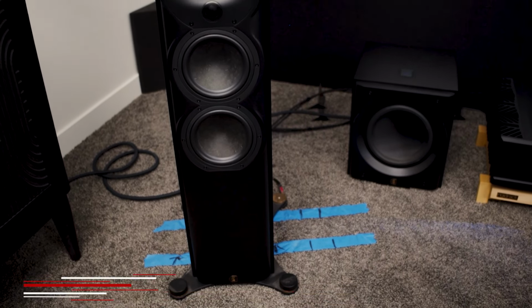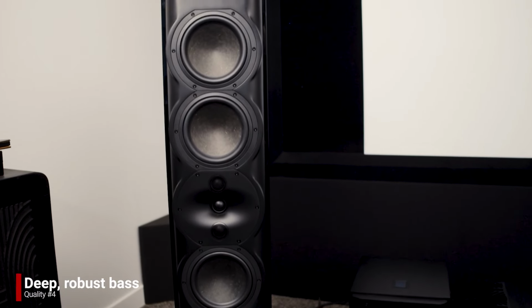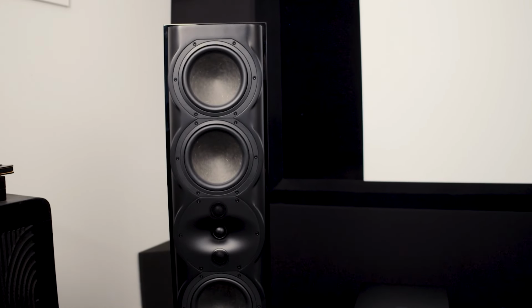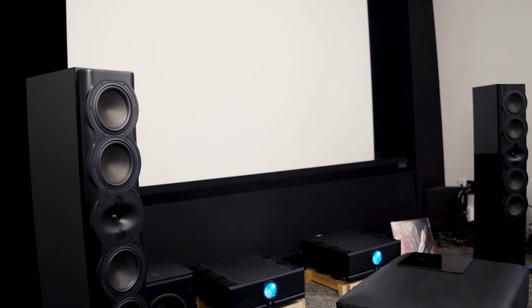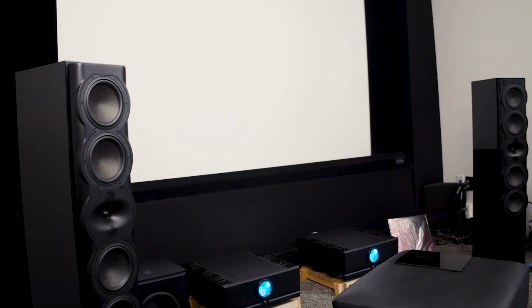It's deep and it's robust. Now I have a larger room, and I will say this, I could get away with just listening to these speakers without the subwoofers in a larger room. That's how well these played. Overall, the Perlisten 7 RT speakers created a spacious soundstage.